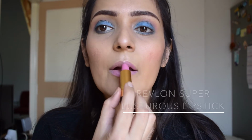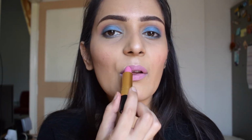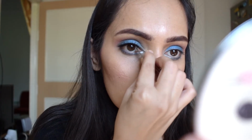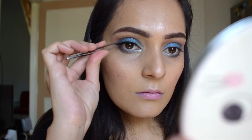For lips, I will be using Revlon Super Lustrous Lipstick in Primrose. This shade was gifted to me, so I really don't know the price. And then I'm going to complete the look with false eyelashes.